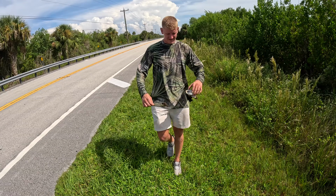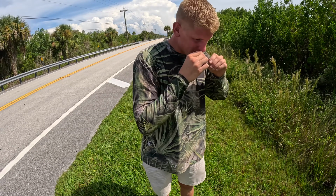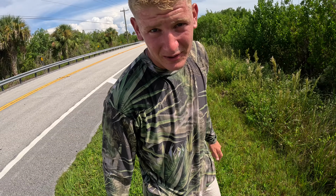Pretty cool, guys. That is an alligator skull. Been out there for quite some time. It doesn't smell or anything, but it's pretty cool.